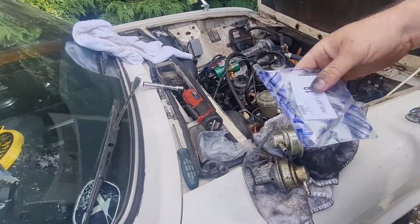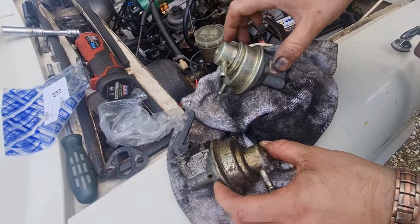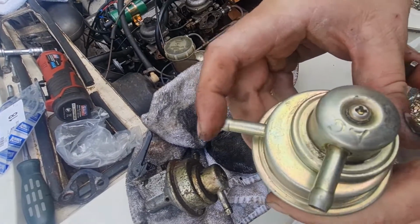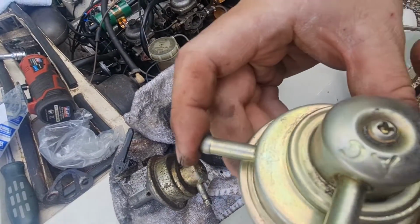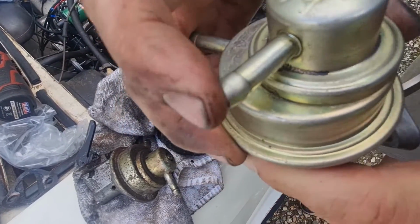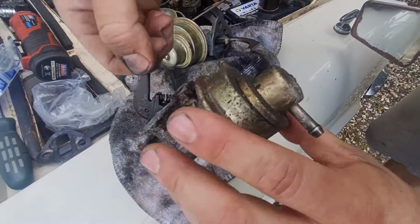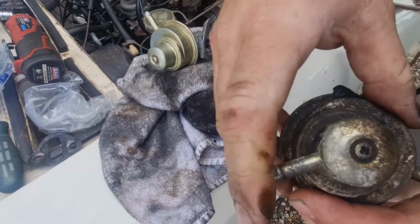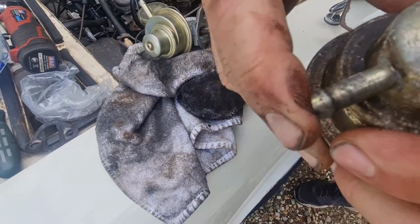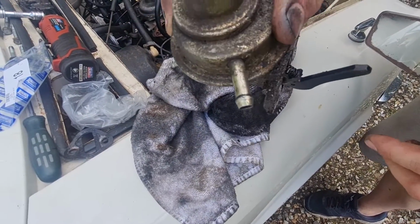Right, I just wanted to show you the difference between these 2 pumps here. Hopefully you'll be able to hear this on camera. If I do the new one first, you should be able to hear this pushing, and it will suck on this side. Whereas if I do that with the old one, the sucking side is virtually non-existent. So that pump has definitely had it. So it's not sucking any fuel, which is what we thought.